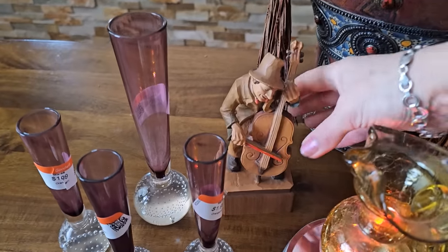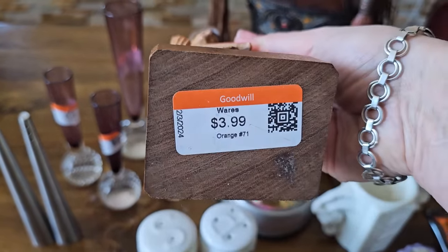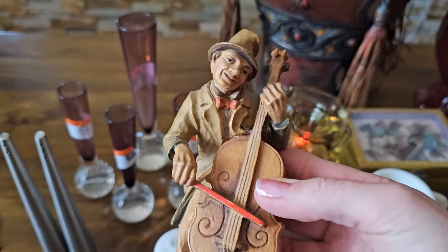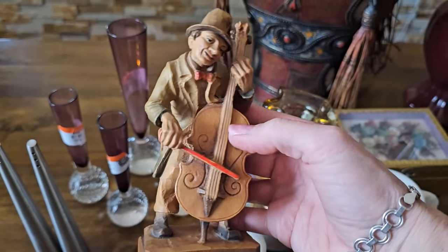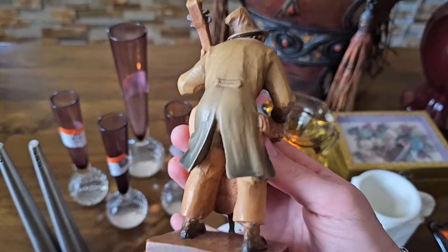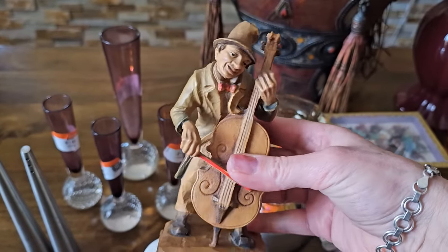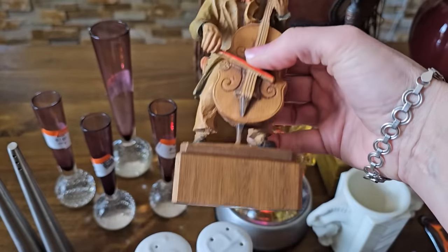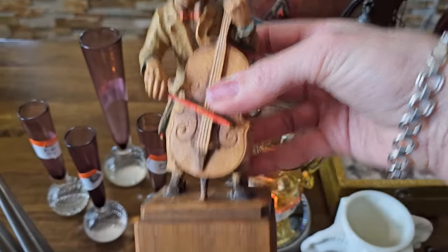Next, we have our little German fellow playing the cello. He has a wood base. I believe he is made of resin. His detail is fantastic. I love the movement. It looks like he's playing the cello. You can almost hear the tune as you look at him. He's in lovely condition. The painting of this piece is very in tune with the style and age of the piece. We paid $4 on him. I am going to ask $24.